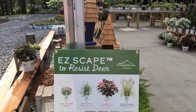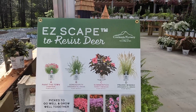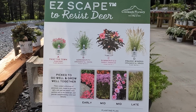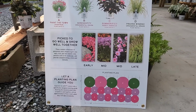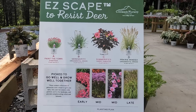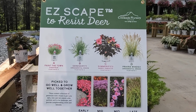So this recipe is to resist deer, and it is a full sun plant. What it is meant to do is to give people ideas. It's like a recipe for a garden. So if you have sun and you have a deer issue, then you can follow this program. We have 4 different plants in this recipe that you can switch around.